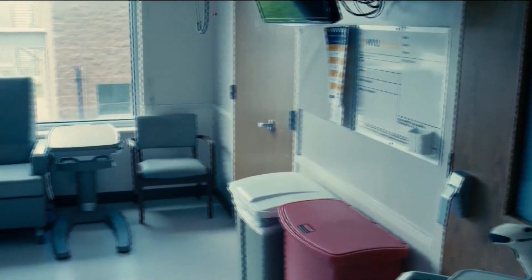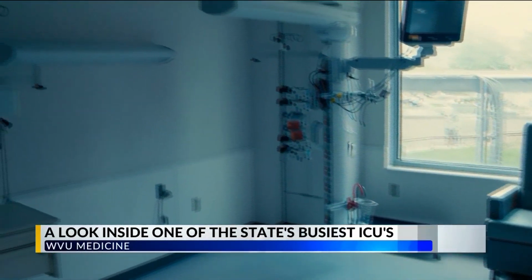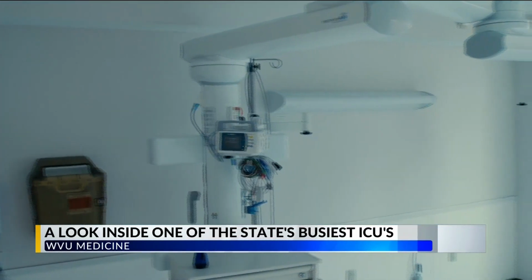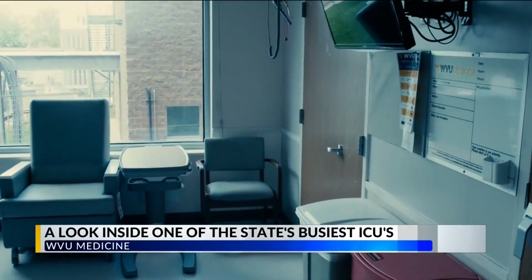On a recent day, this was the only open room in the medical ICU at WVU Medicine's Ruby Memorial Hospital in Morgantown. With a waiting list stretching around the state and beyond, the room, like every other one in the ICU, would soon be home to a very ill COVID-19 patient.